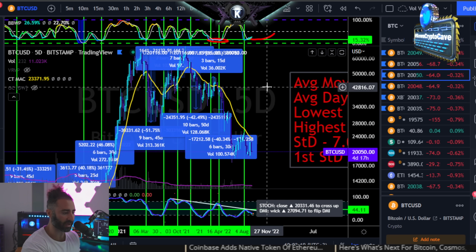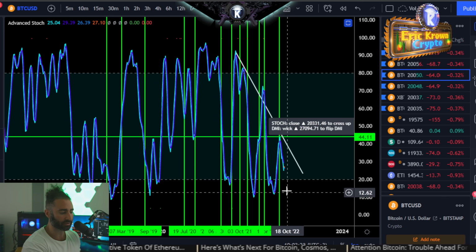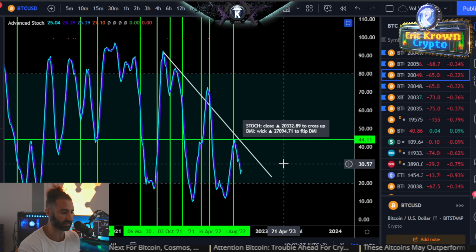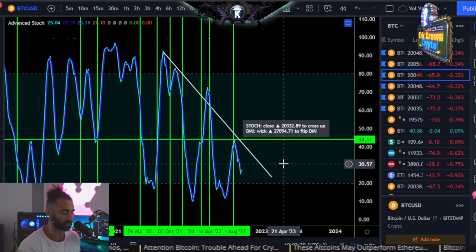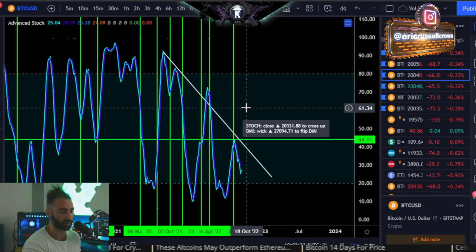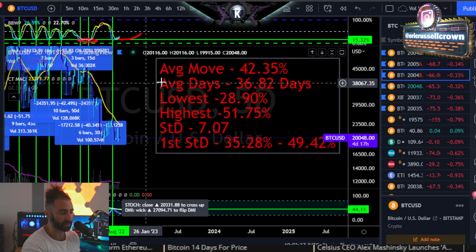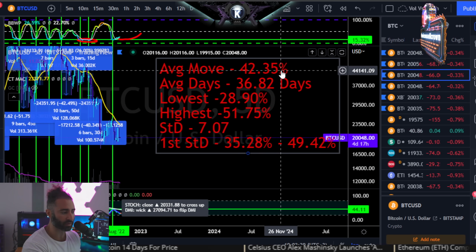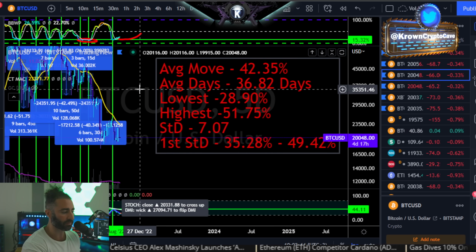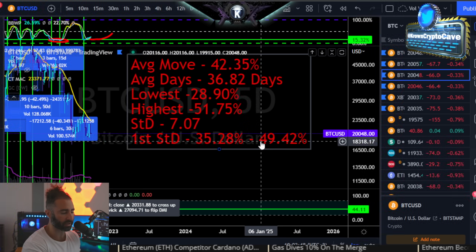But what is interesting about this one is that over the last 4 to 5 years, the stochastic oscillator has been actually perfect thus far. And again, I do not expect it to always be perfect. In fact, it certainly will not be over a long enough time period. But the 5-day stochastic oscillator has been perfect in getting the volatility expansion direction. So in this case, the numbers are just different here. The average move is about 42.35%, the average days just under 37 days, and the first standard deviation represents the range between about 35.25% all the way up to 49.5%.